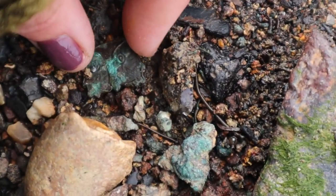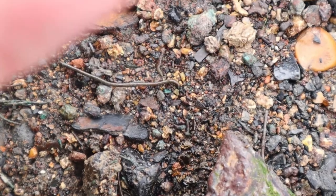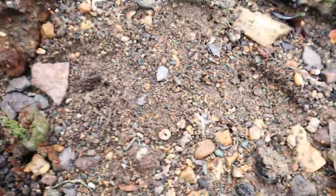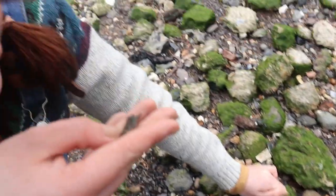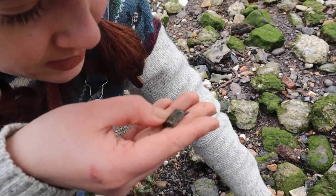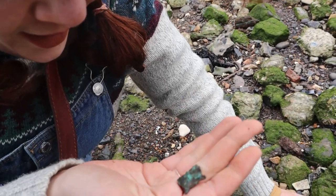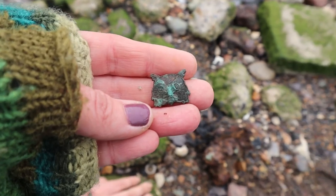Oh my goodness. What is it? Is it like the back of it? It's got writing on it. Everything has writing. Sorry, that was really zoomed in. I couldn't see that then. It's just a registration number. Oh no, it says WY. That is beautiful! It's an owl!